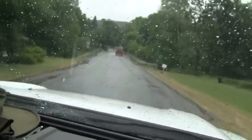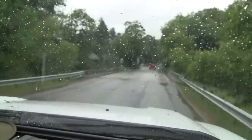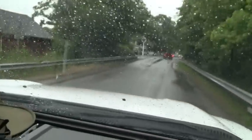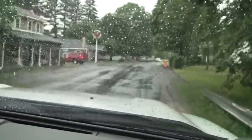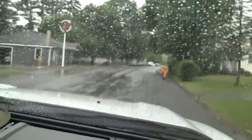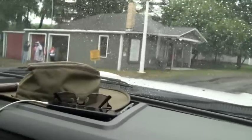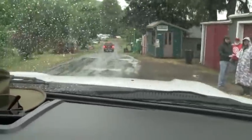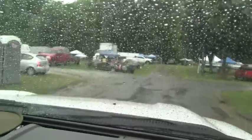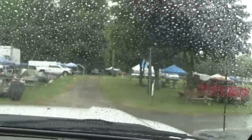Wow, a lot of cars already, Mike. People have been here since Monday. Today is Wednesday, right, Mike? Wednesday, and the show really doesn't start till tomorrow. I guess it's a show or a swap meet or something. Whatever it is, everybody starts setting up now. Here we go. We're just looking at this guy. Actually pretty decent considering it's raining and the show doesn't start till tomorrow.